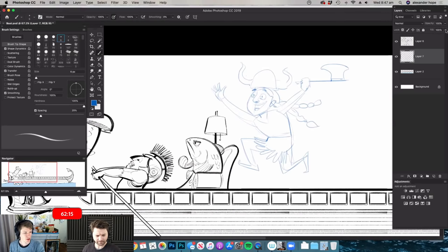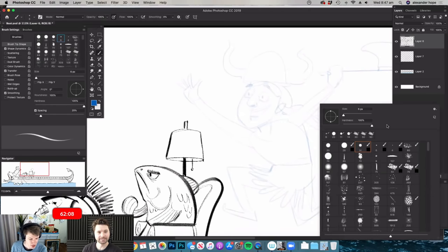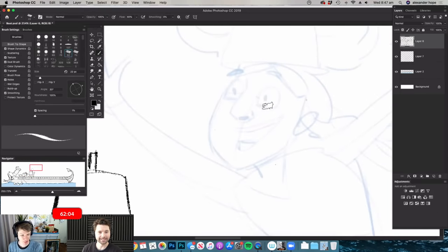Okay, that's a good loose outline for this character. So I might just start inking her in. This could be Joanna's great, great, great grandmother, perhaps, on the road. I'm sorry if the resemblance isn't quite there, Joanna, but you know. Working as quick as I can.